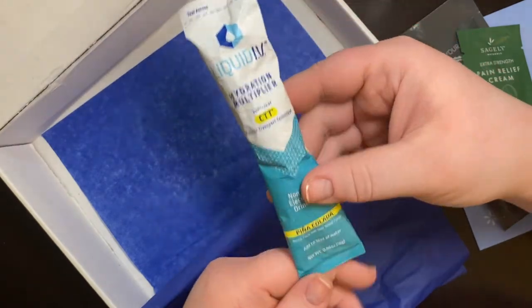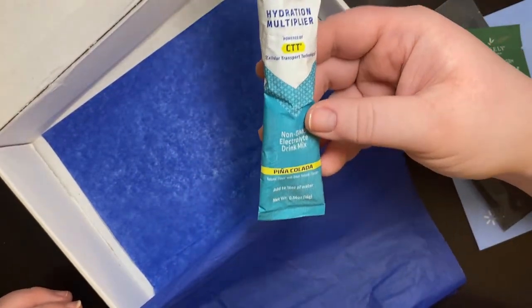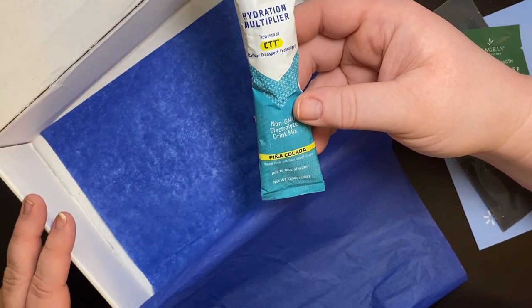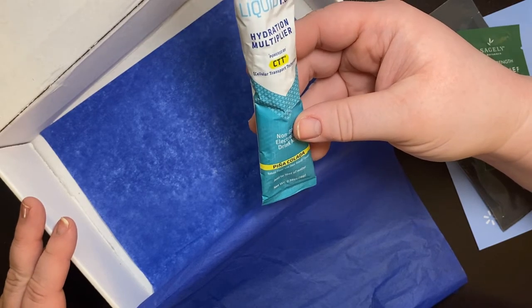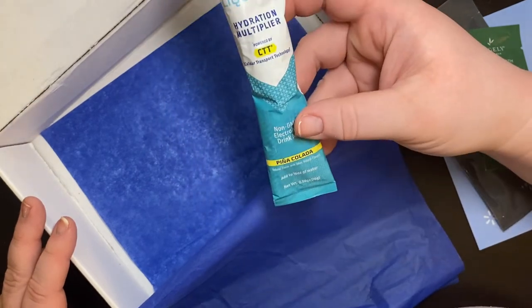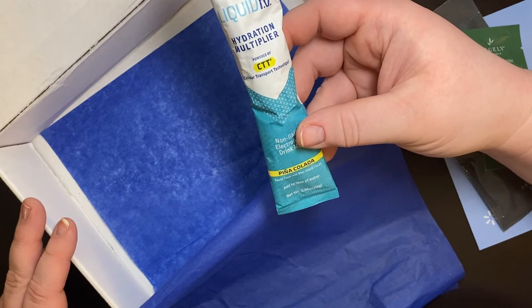Oh, I'm kind of bummed about the flavor. I think we got one of these somewhat recently in a different Walmart beauty box, and I had a berry flavor, and it was actually really good. I was kind of shocked at how good it was. I'm tempted to possibly buy these. I have a medicine that makes me very dehydrated, so anything I can do to stay more hydrated is great.